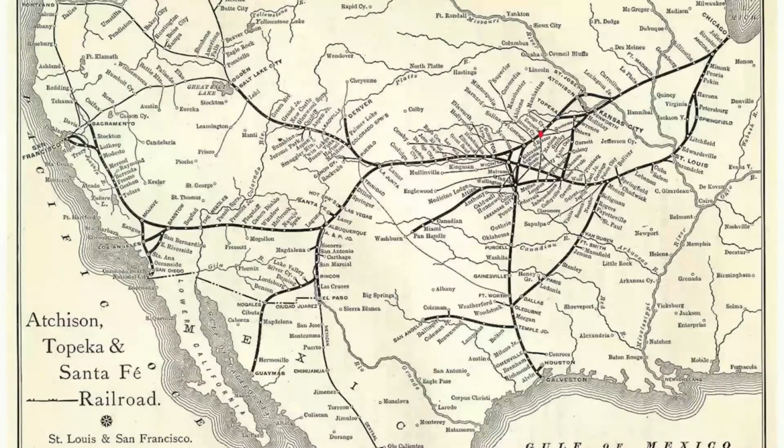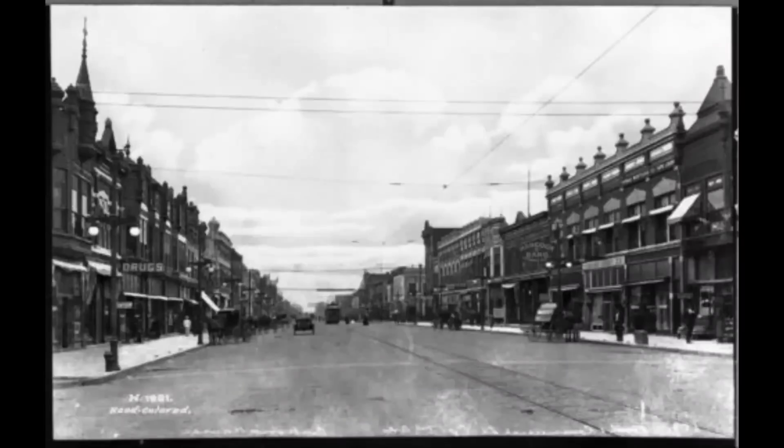By the early years of the 20th century, Emporia had become an important railroad center as not only the junction of the Missouri-Kansas-Texas Railroad, but also as the main line of the Atchison, Topeka, and Santa Fe Railroad. This photograph of Commercial Street is said to date between 1910 and 1919.